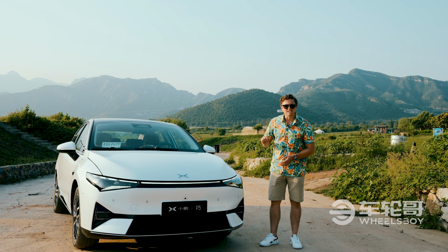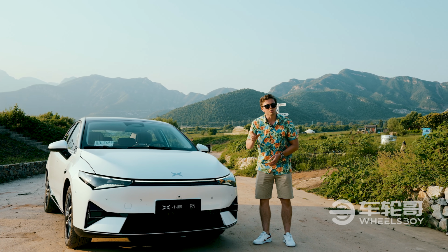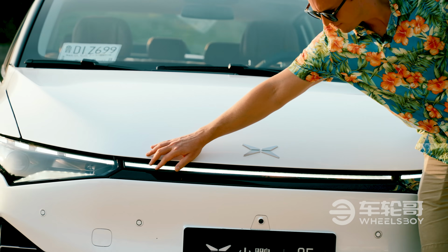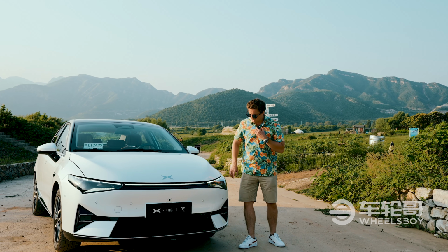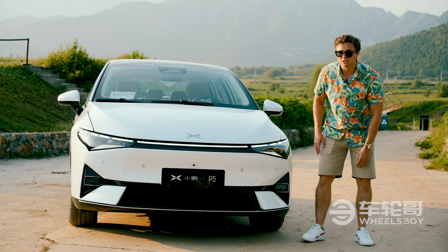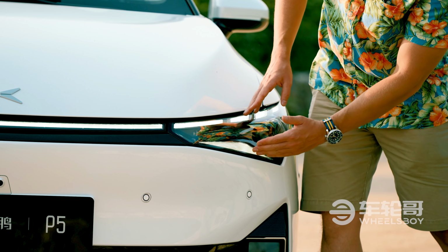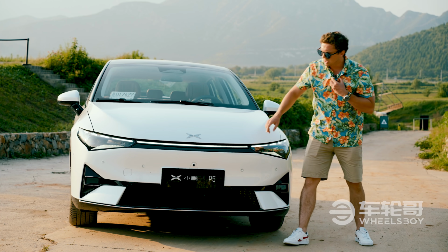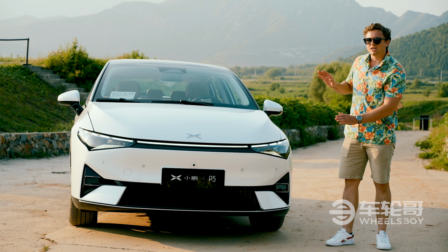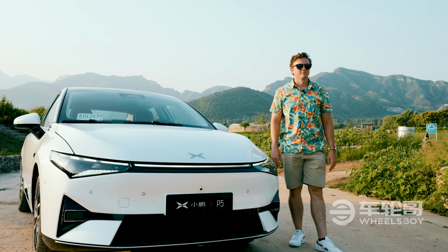It does retain some of the interesting styling cues of the P7, including the light strip here in the middle. But one thing I like that it adds is this headlight unit here, which, if you look closely, is an X shape across the front. Very nice, obviously echoing the XPeng badge here. Overall, I think a very good looking little sedan.